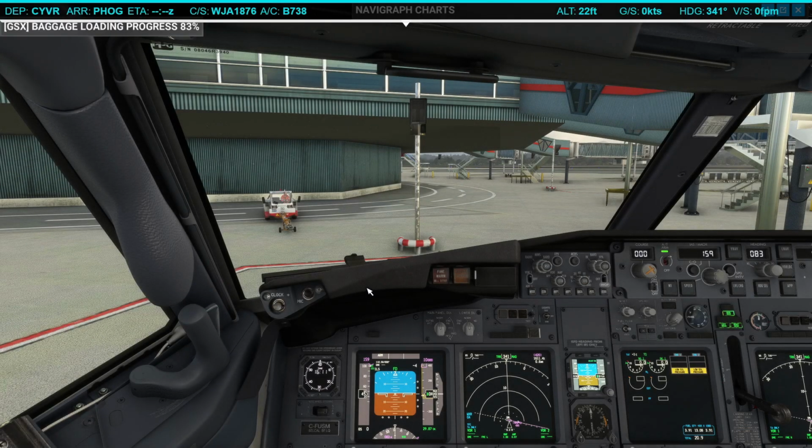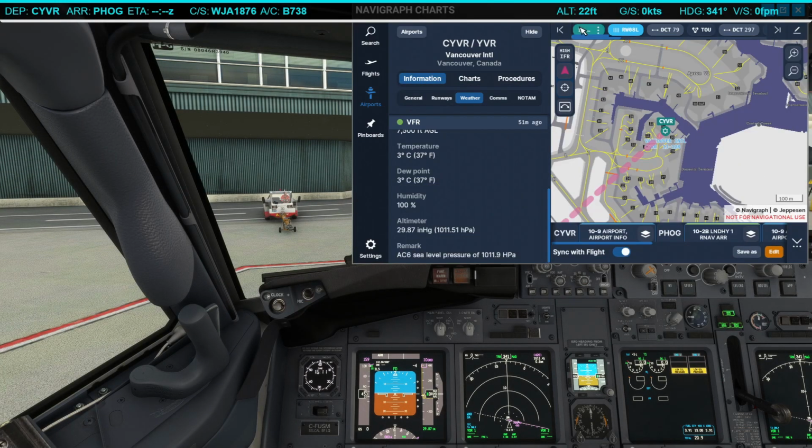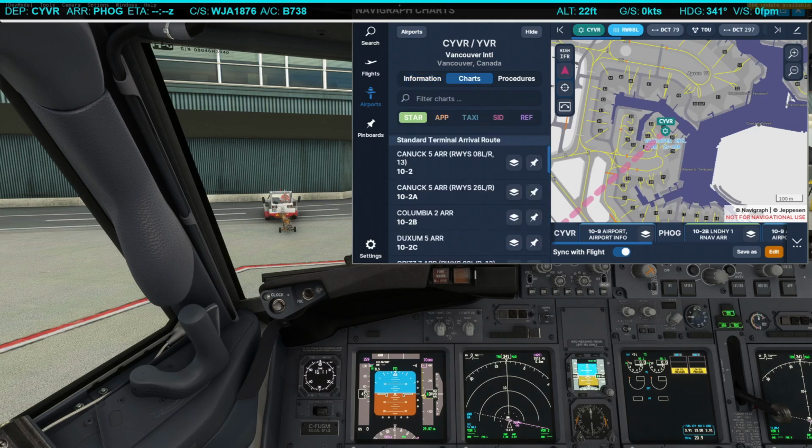Waiting for all that is awesome. Anyway, come back up top here. Let's look at our departure. I am using the in-game Navigraph charts panel.